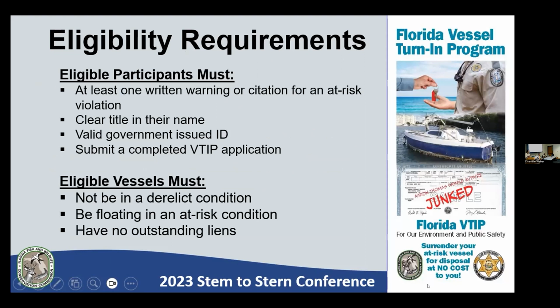Eligibility requirements. So in order to participate in the VTIP program, the vessel does have to be at risk. They have to have it titled in their name, which is somewhat of an issue that we run into. They never went and got that title transferred, but it's technically their boat, they say, and they want to turn it in. They can't do that. So it does have to be in their name.